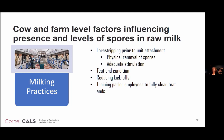In fact, we did a study where we did just this. We trained parlor employees on really focusing on teat end cleanliness, and from before to after, we saw a 40% reduction in spore levels in the bulk tank, not on the individual cow level, but actually in the bulk tank. So this is a really big factor.